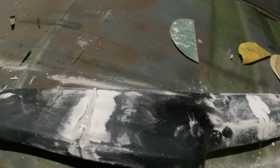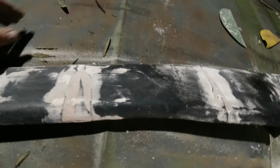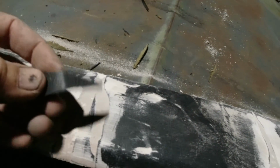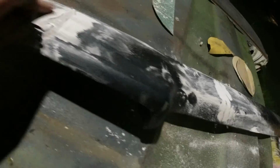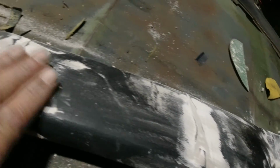Okay guys, I want to show you how I'm repairing this dash before I cover it. You can see where it was cracked. Well, all them areas like that are going to be puffed up, not flat. So you got to use a razor blade like this, and you got to cut them till it's flat. Okay, so all these. So after it's flat, I'm just filling it in with body filler, Bondo.